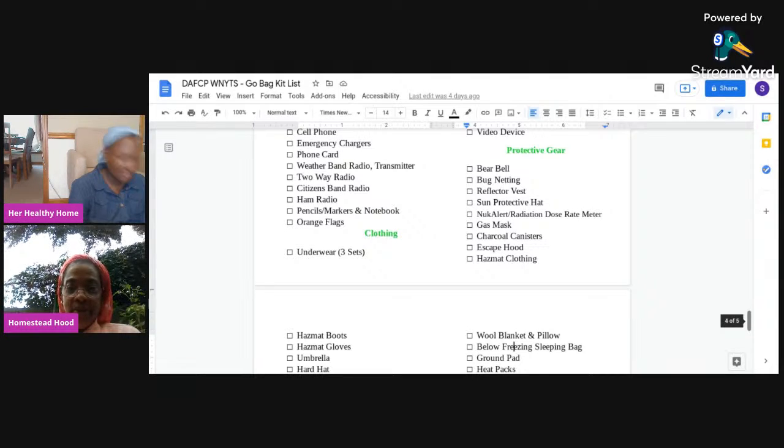Sun protection. Okay, I spoke about that nuke alert, but you can also make a radiation dose rate meter. That could be something you want to work with with your children or grandchildren.